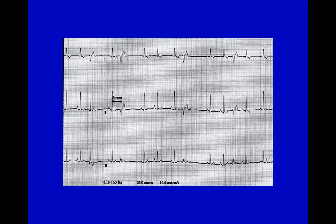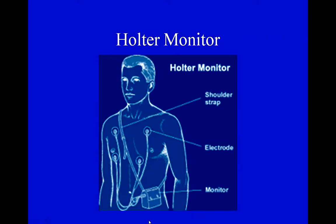If you've had one done, it really almost takes longer to put those little sticky tabs on you and get you prepared for the test than it does to do the test itself. So the 12-lead ECG typically would take maybe 5 minutes to put those little tabs on you and 1 or 2 minutes to run the test. The only requirement is that the patient needs to be able to hold still.